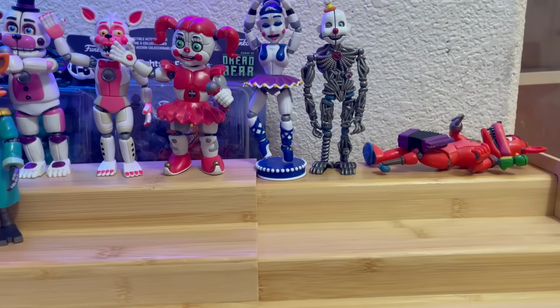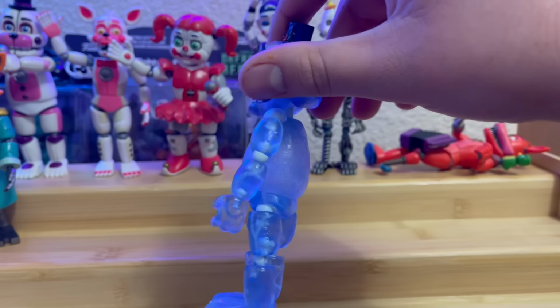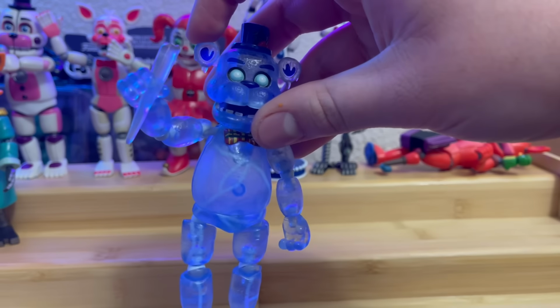Moving on to FNAF AR. I don't have a lot of FNAF AR figures anymore. I'm guessing you guys can tell why, because of what I've been doing lately with my videos and figures and stuff. But anyways, we have original Freddy Frostbear.